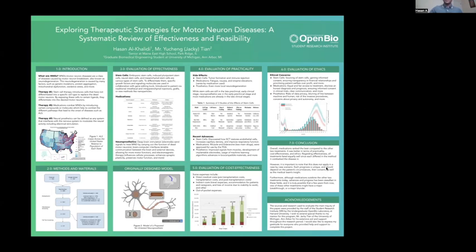And to combat such an atrocious disease, three main treatments have emerged: stem cell therapy, which uses undifferentiated stem cells to replace the dead motor neurons; medications, which introduce molecules to combat motor neuron disease; and then finally neural prosthetics, which involve electrical stimulation. And these therapies will be the main focus of my study, and they will be analyzed based on different criteria.